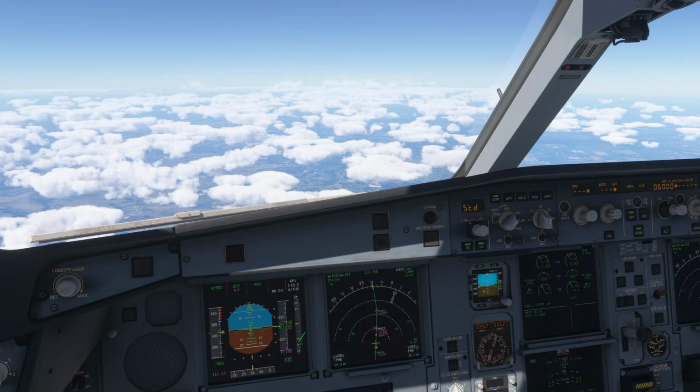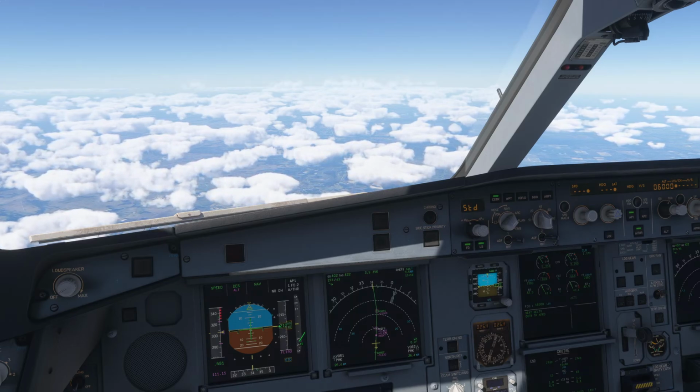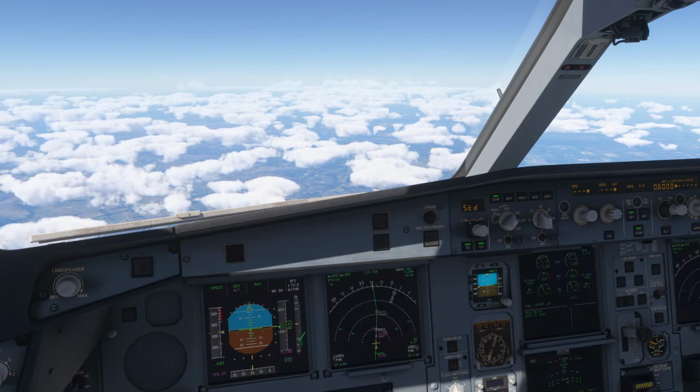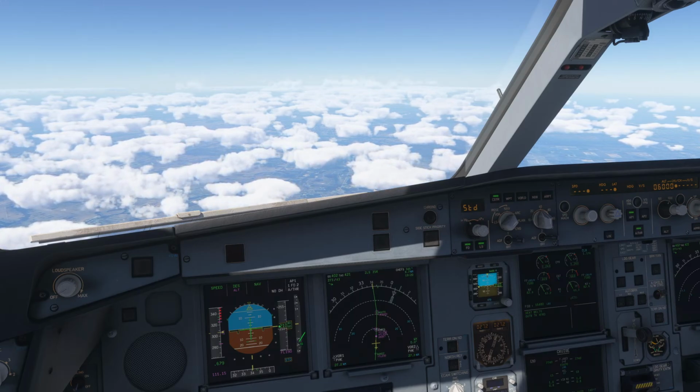Modeled FMC in FSX default, and just remember Garmin. Yeah, I think you're right. It didn't even have it. You're right, Matty K. It was just the G1000, Garmin GPS, rather, on a 738 2D pop-out.